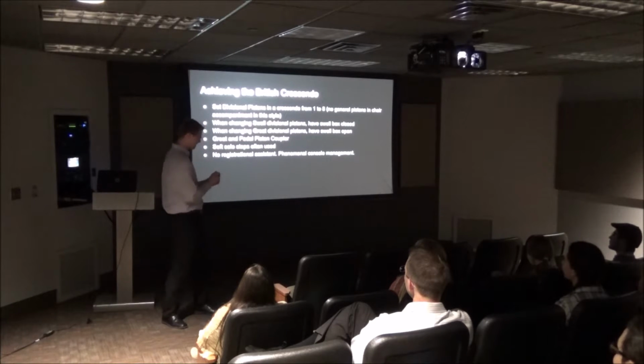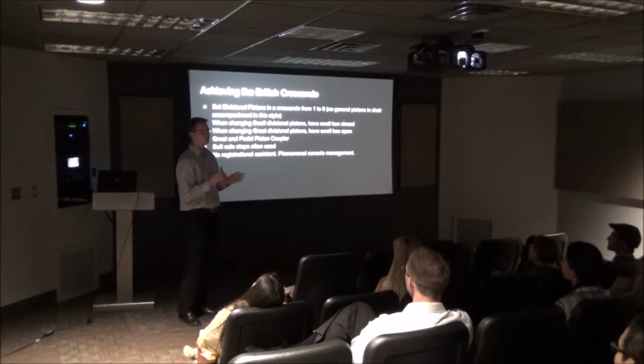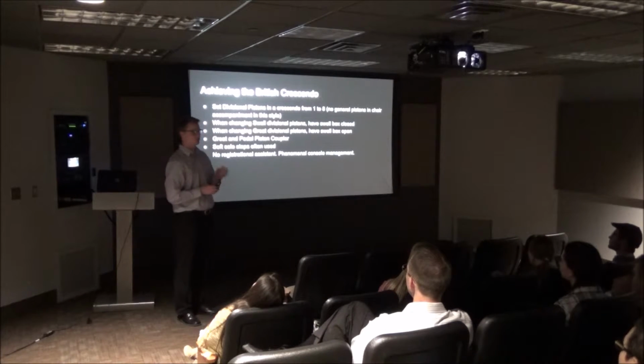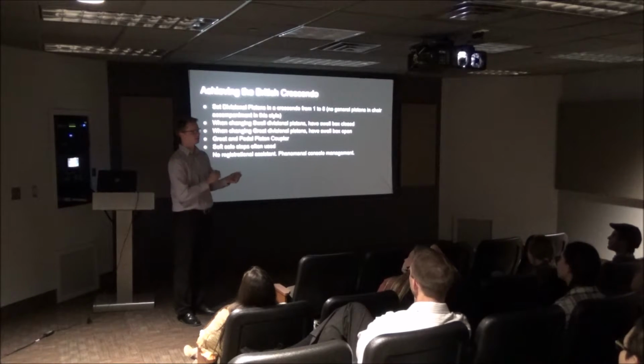Another thing I want to point out is they have this coupler called the great and pedal piston coupler. They all told me that you'll go sit at any English organ and that coupler will always be pulled or turned on. What it does is, if you push a preset on a general piston, it will also be as if you're pushing that same preset for the pedal. That way, as you're building up, the pedal is also matching the balance. You know?